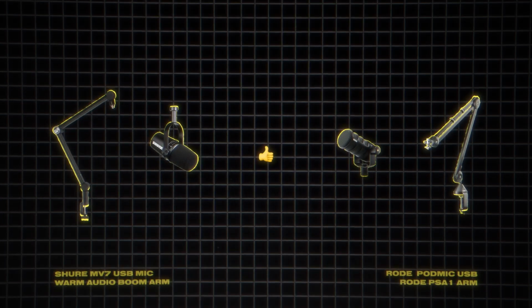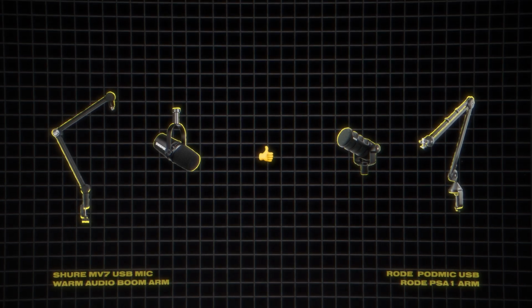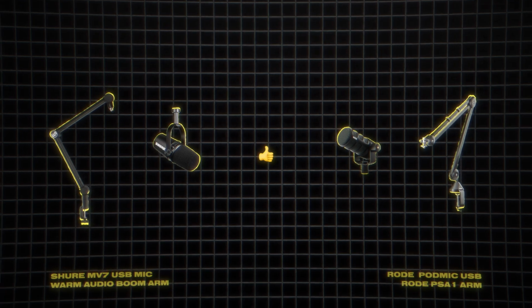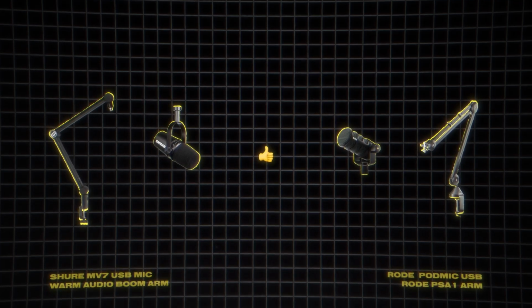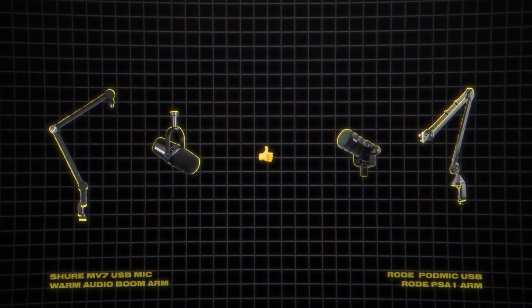All right, this is another category that has a ton of options. My top picks right now would be USB versions, and kind of in the mid-tier budget, the Shure MV7 and the Rode PodMic USB version. And I use a Warm Audio boom stand, but have also used the Rode PSA-1.